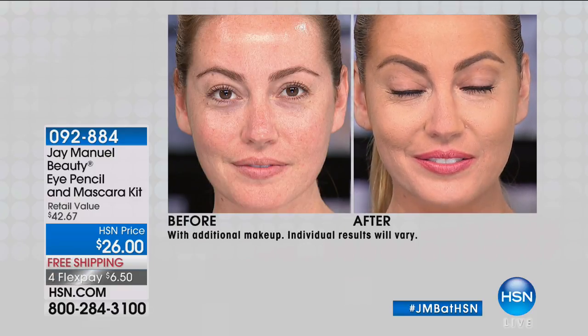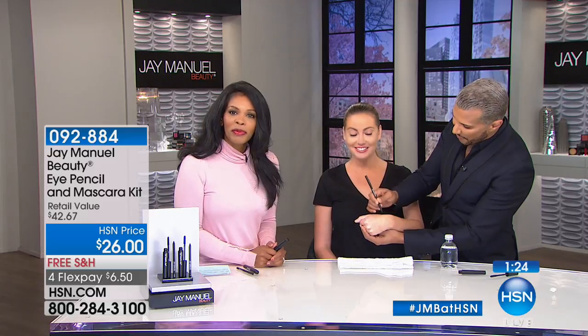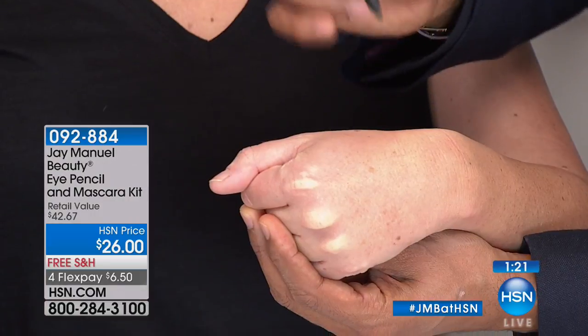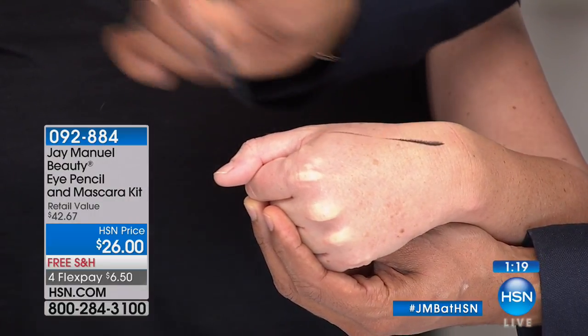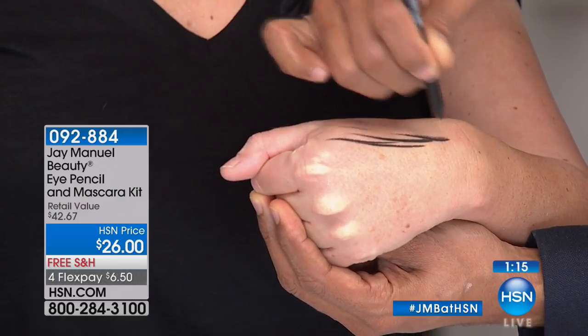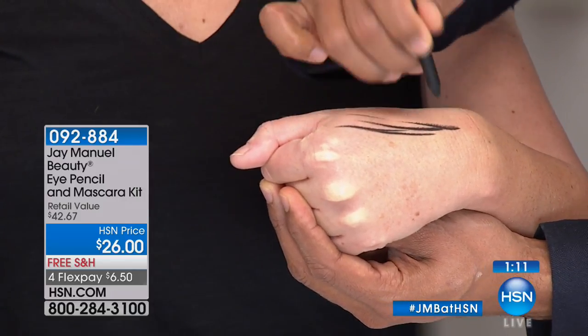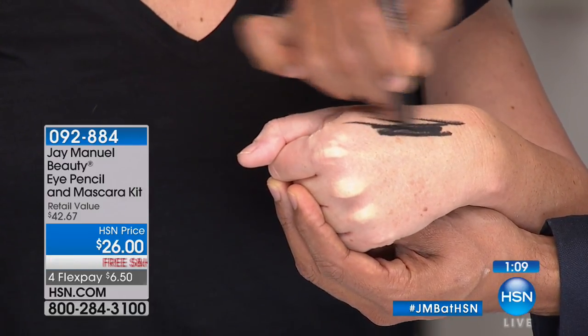It didn't affect. So when I talk wet dry, let's do this little hand demo. I'm going to show you what I mean by that. Wet dry formula means I can literally just do a quick dash for you. Do you guys see how I can do this? It's not skipping at all. So creamy. Most liners are so dry, they skip, you get a dotted line. But look how true that black is.